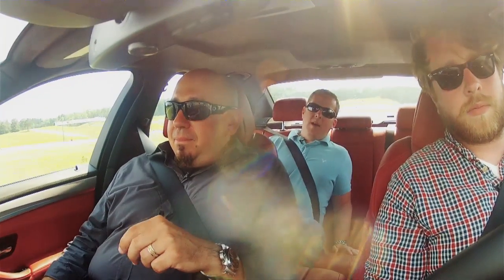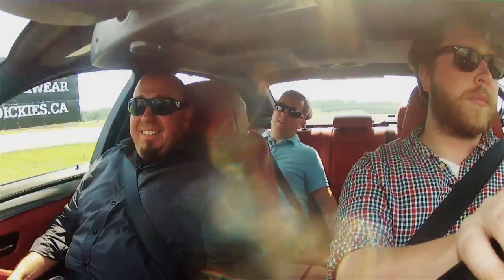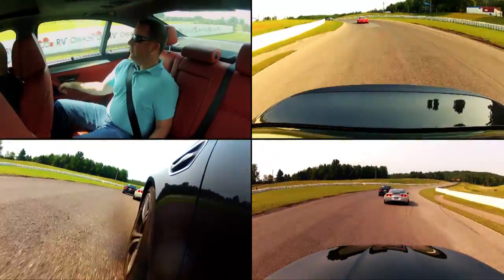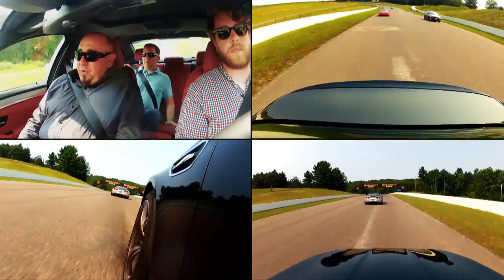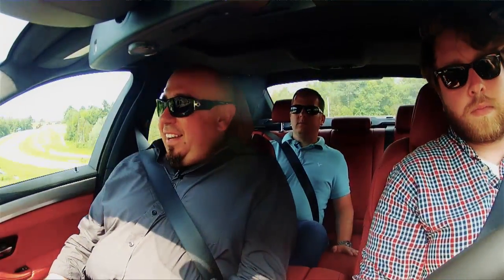As you guys can see, we're back out on the track, the three of us. We've decided that the M5 is the winner of our comparison test. I think we learned that the Chrysler, though half the price of the Germans, is actually about 90% of those cars. That was the first time I drove the E63, and how do you like that around Mosport?